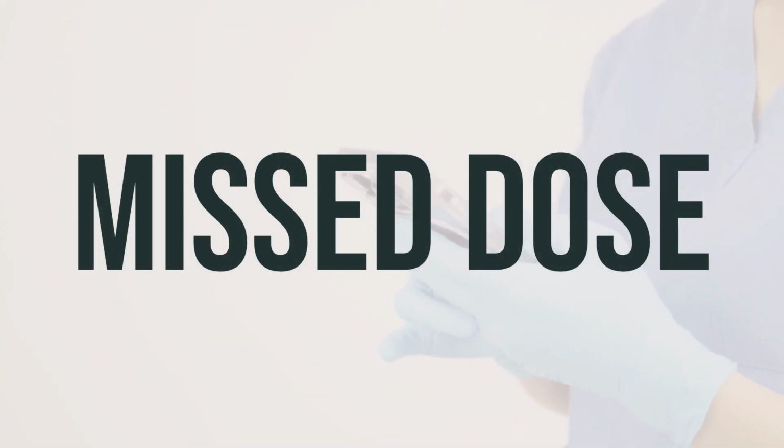If your doctor has prescribed this medication for you to take regularly, make sure to take it as directed. If you happen to miss a dose, take it as soon as you remember. However, if it's close to the time for your next dose, just skip the missed one and take the next dose at the regular time. Don't take a double dose to make up for the missed one.